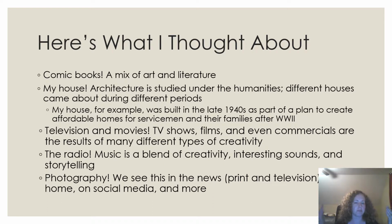My house was built in the late 1940s. It's a Cape Cod style home, and it was one of the homes built shortly after World War II to ensure soldiers coming home from war and starting families had places to go. The economy picked up, and suddenly they needed housing for all of these people who had fought for the country and were suddenly experiencing economic prosperity. So my house is kind of a piece of that history. So the way in which houses are built, office buildings even, reflect culture at the time.